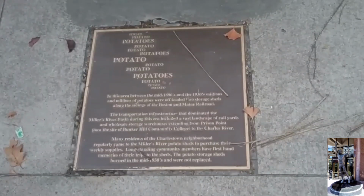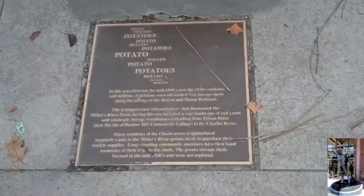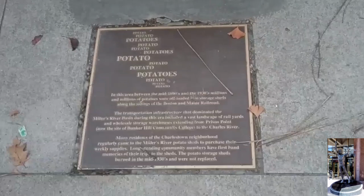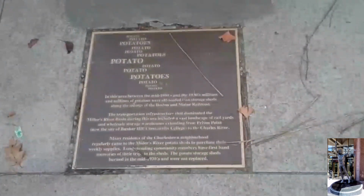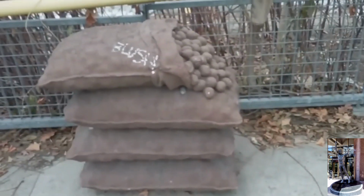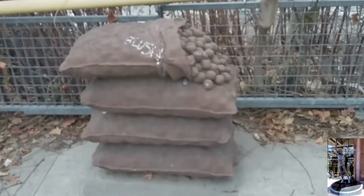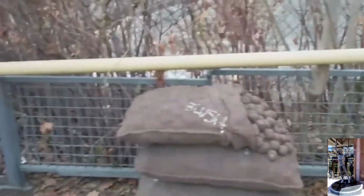Anyways, the monument's titled Potatoes, and in this area between the mid 1800s and the 1930s, potatoes were offloaded here from railroads and stored in sheds, and it was a sort of warehouse district that the people in the neighborhoods around here would come to and buy potatoes from the sheds, primarily. And it was sort of a warehouse district.